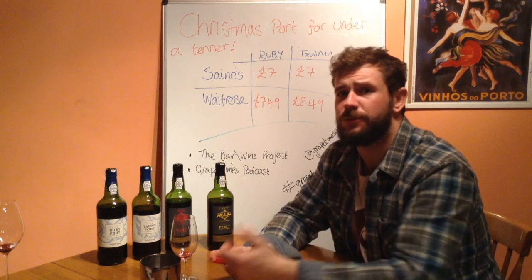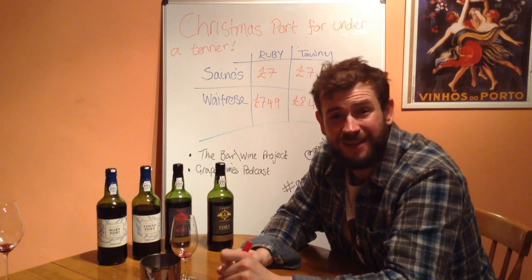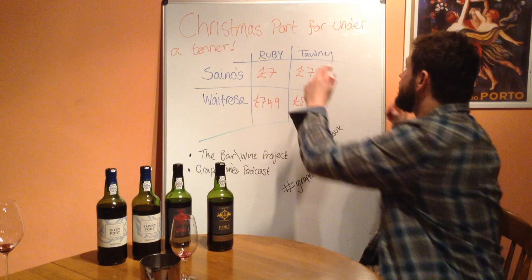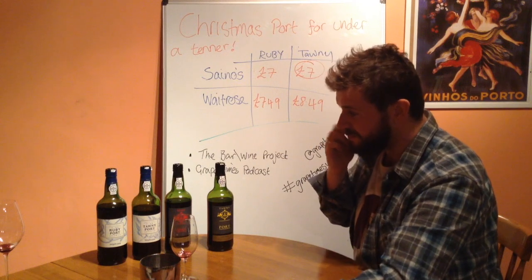More aromatic, it's a little bit riper on the palate as well, and actually it doesn't put hairs on my chest. More integrated than the tawny from Waitrose. So, Sainsbury's 1-0, thank you very much, £7 for my Christmas tawny, super happy with that.